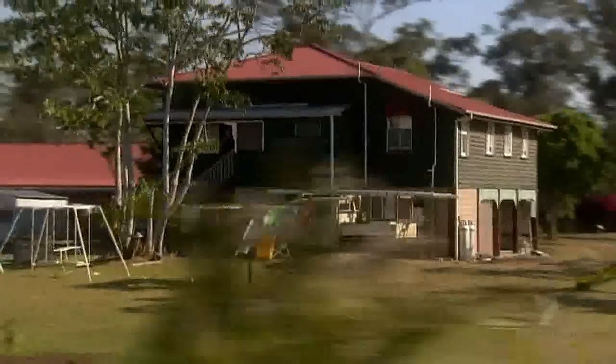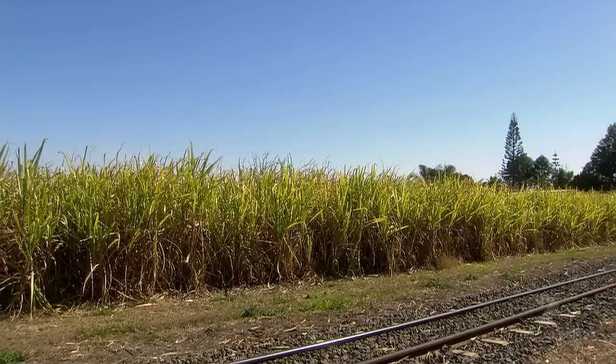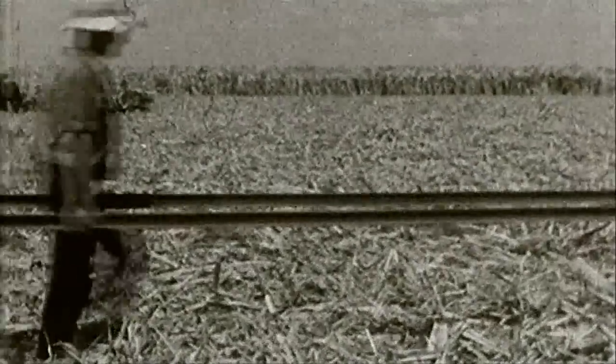It's a rollicking ride on the old narrow gauge line. The rails are only an arm's length apart, but they carry remarkable loads. Modern sugar diesels may be bigger and stronger than Bundy, but they're just the evolution of an idea that started when the sugar pioneers laid the first temporary rails across their paddocks.